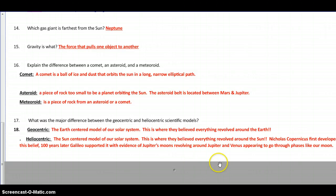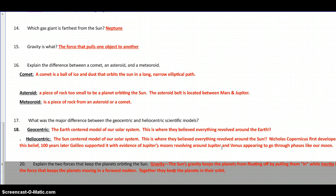Remember that Nicholas Copernicus is who first developed that belief, and then 100 years later Galileo supported it with evidence of Jupiter's moons revolving around Jupiter and Venus appearing to go through phases much like our moon did.